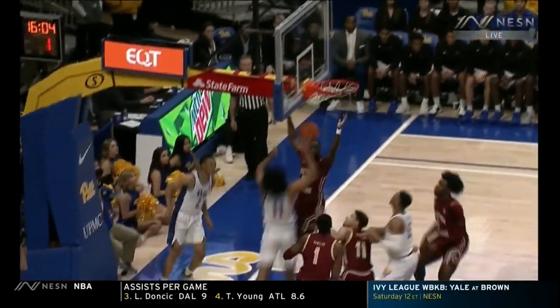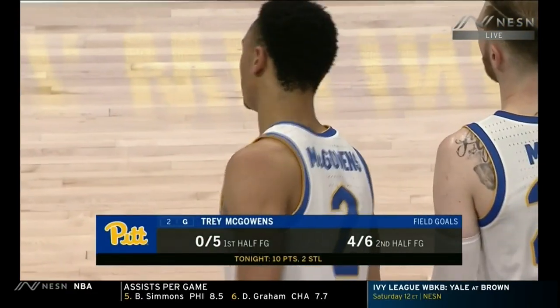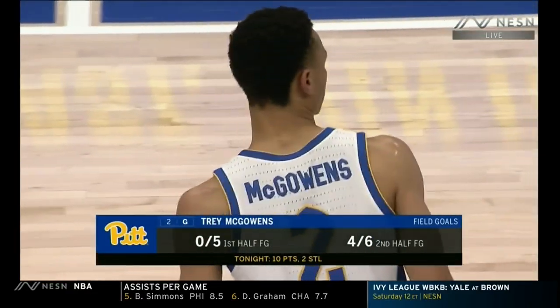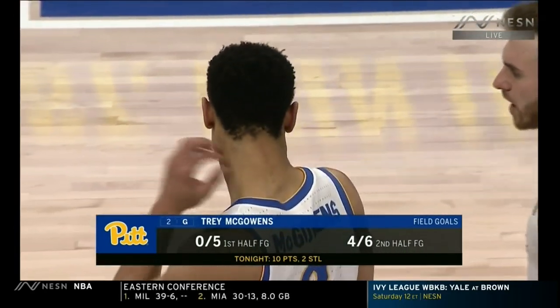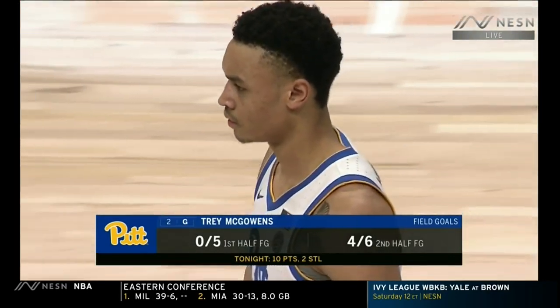Here in the second half, he's made 4 of his 6 shots, and he has been in attack mode. You saw him convert off that steal, a couple of floaters, now driving to the basket with the opportunity for the three-point play. This is what we're talking about. He's got 10 points tonight, along with 2 steals. The 2 steals you expect. He is the Panthers' leading scorer.